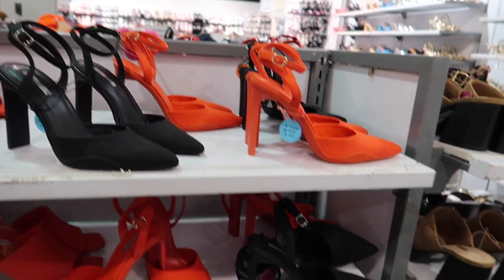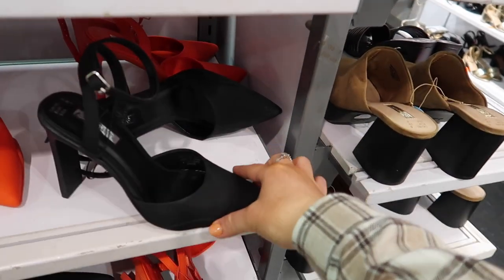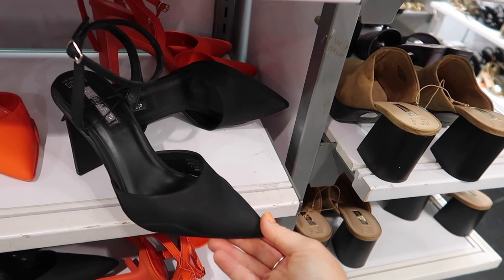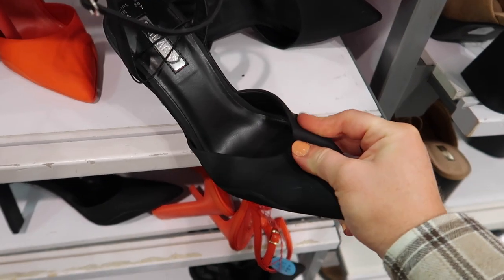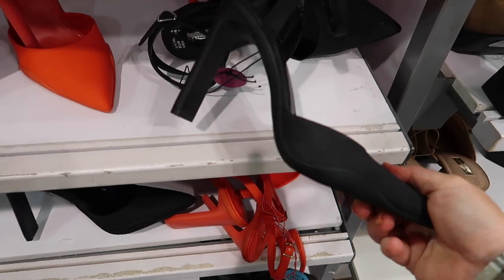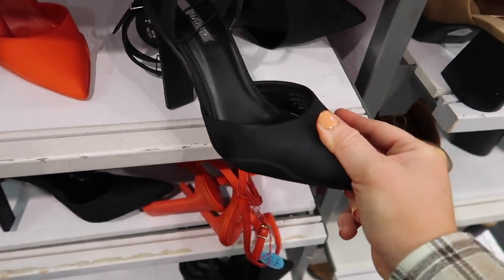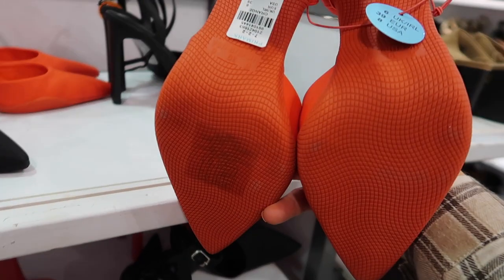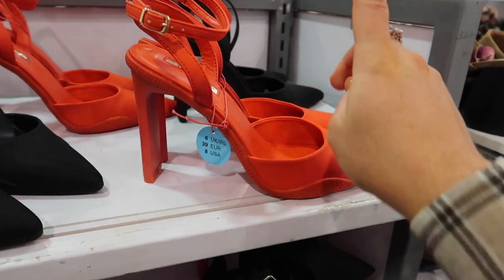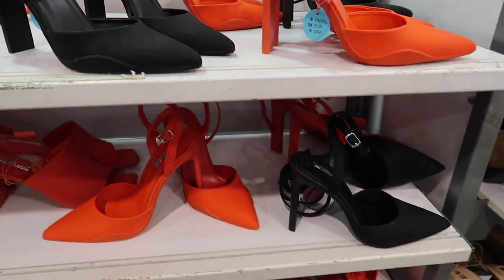Okay, so these are new and they're very interesting. So these are pointed heels, which I actually quite like the look of, but they're like rubber. Can you see that? They're like rubber. I find that so strange. They kind of look really comfortable though. They do them in this bright red as well, and they're £15. That's interesting because most of the high heels here are 14.